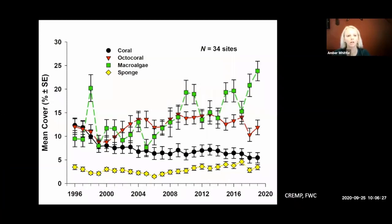When this started over 20 years ago, there was 12 to 13% coral cover. And now the 2019 numbers for the Florida Keys are 5.5%. For Southeast Florida, it dropped just in the last couple of years from 3% to 1.5%. So they've lost about 50% of their corals. You can also see that the macroalgae is increasing the last 3 years pretty dramatically.